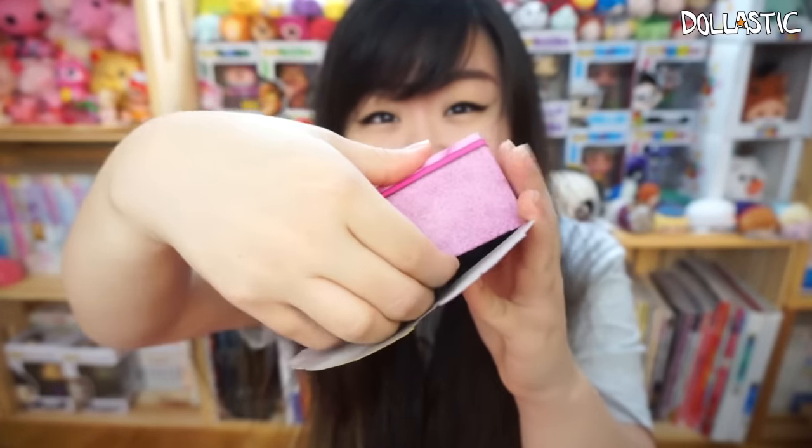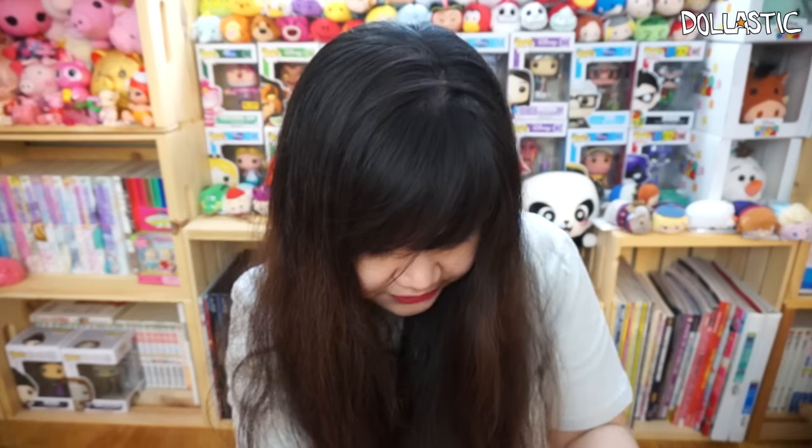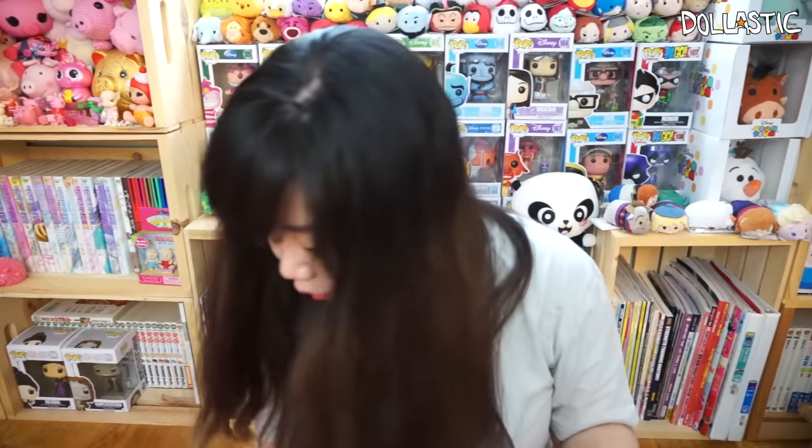Come on, open. Oh, I got one! Oh, but it's a lilac purple puppy! Oh, this one is so cute! I think this is a runt. Actually, yeah, I think this might be a runt. She looks really small compared to the one I just opened. Yeah, this is definitely a runt. Oh, she is so cute.